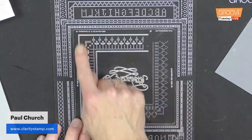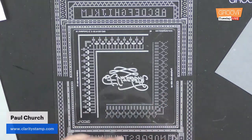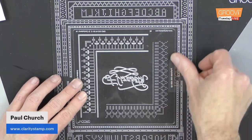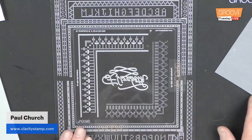So I'm going to take my plate. I tend to work in the top left-hand corner. Depends what you feel more comfortable with. And what I'm going to do, just so that it doesn't move around, because it's key to keep the plate in the perfect position. Okay, so I'm going to take a couple of Groovi tabs and I'm going to hold my plate to the plate mate. Okay, so that's not going to go anywhere now.